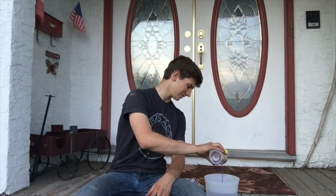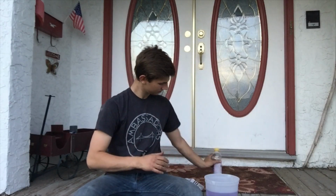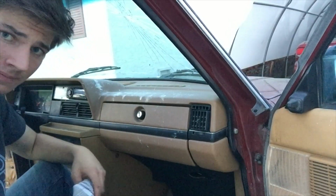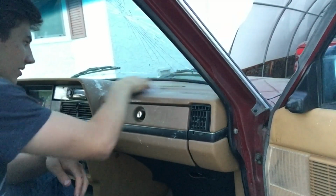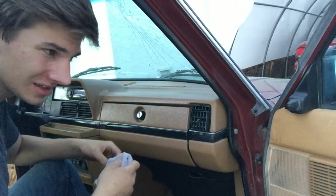It's good. Alright guys, so the next thing we're gonna do is clean the bird droppings off of the dash and also my seats. So I got some Pine-Sol here, lavender flavor because that's my favorite. Pour in a little bit more than recommended because I think it's gonna need it. And I got some cloths. I'm gonna see how good we can get it. All right, here goes nothing. Oh, beautiful. Look at that, it comes right off and it leaves a nice fresh lavender smell.